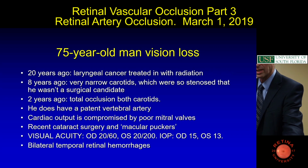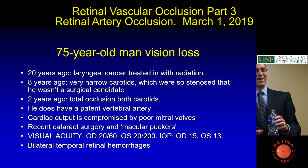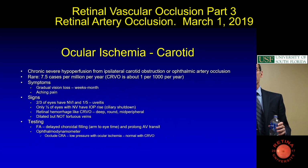This is the thing that, a lot of times, it'll come to me later. I'll be seeing somebody for a couple months and the eye's just not right. And then I'll think, oh my gosh, it might be ocular ischemic syndrome.